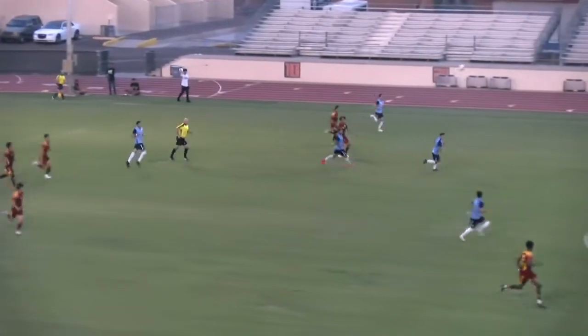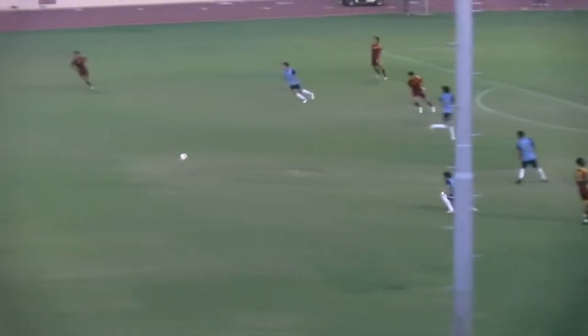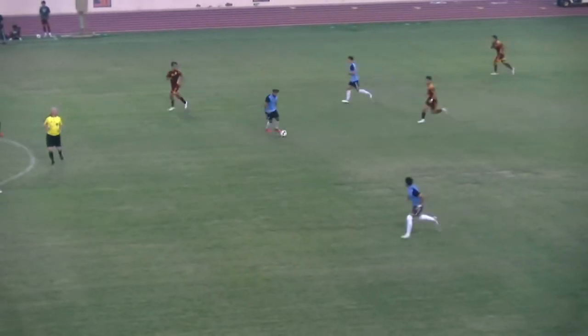Matadors trying to run on the counter. Chipped ahead to Makadicha towards midfield. Terry with a heavy touch. Runs it down, now holds up. Turns towards the middle of the field, trying to take his defender one-on-one, and it's intercepted.